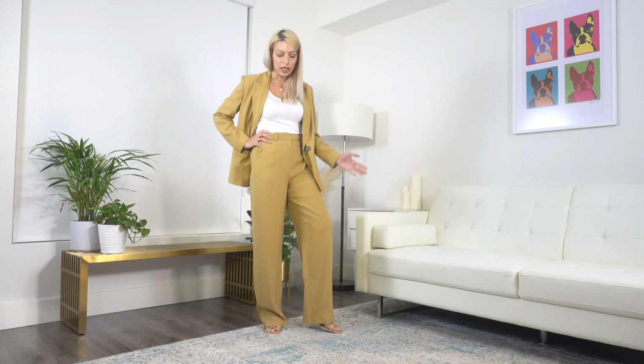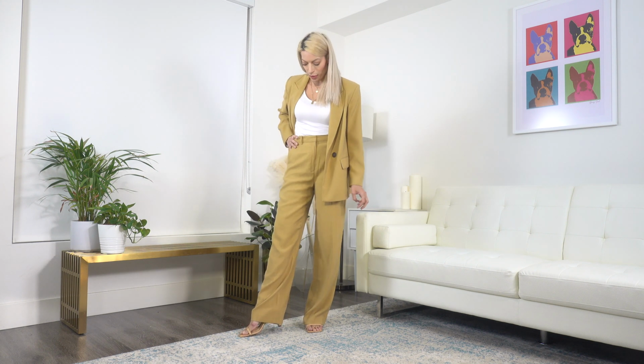inseam on these trousers. A perfect option for wearing with heels or tailoring them down to wear with something a little bit flatter. You can dress this down by wearing it with a pair of trainers if the trousers called for it, and otherwise heels are just the way to go in this case.